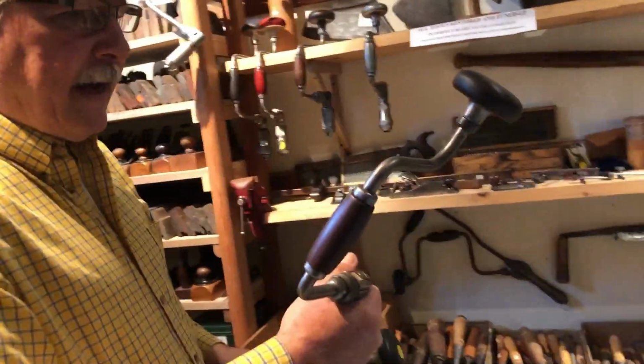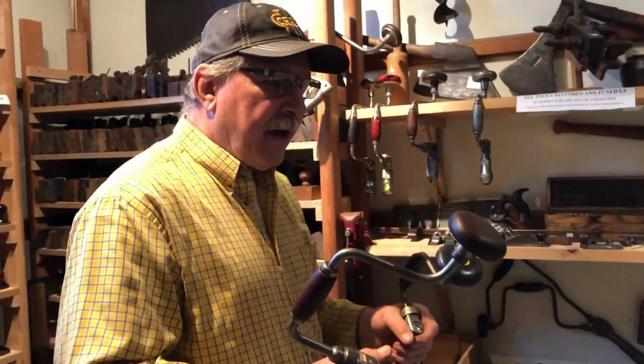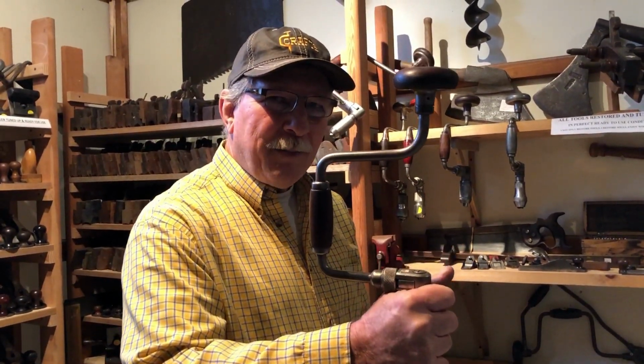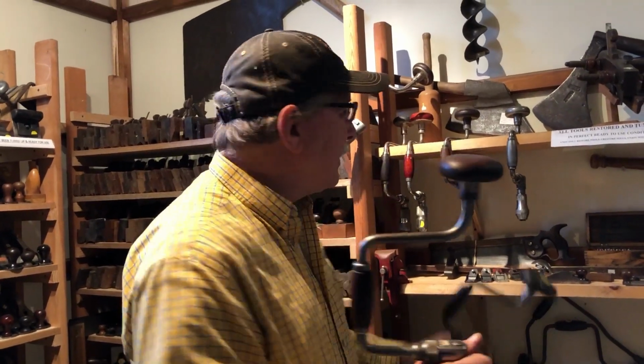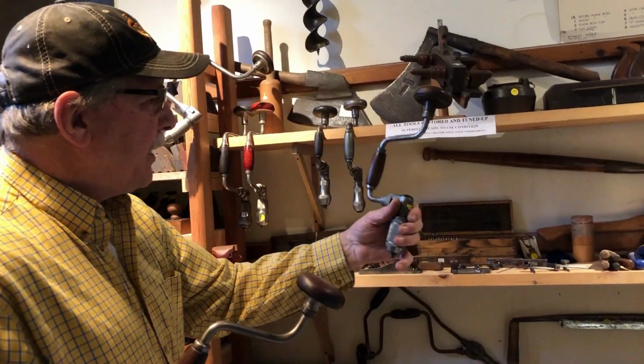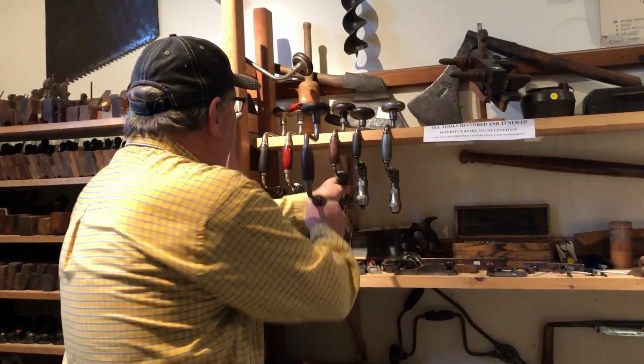I would say that in reality, if you don't have the strength, you want a bigger sweep because you have more leverage. But your average size is right around 8 inches. That's your average size for your braces.